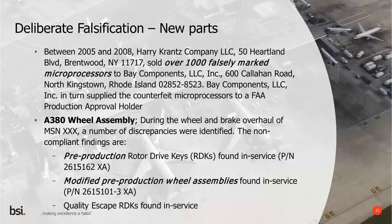Now an A380 has a maximum mass of something like 560 metric tons. When it lands, it hits the ground at about 140 knots. So this is to do with the wheels and the brakes.